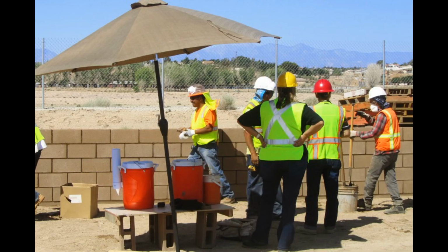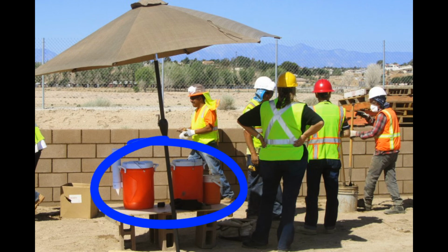51 Alpha 3. Any container used to distribute drinking water shall be clearly marked as to the nature of its contents and not used for any other purpose. And if we go back and we look at this picture, those don't look like they've been marked. Now granted, we can't see the other side, so maybe they are, but you better mark what's in those containers.